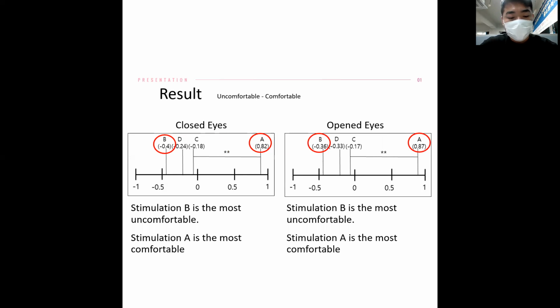It is the result of being uncomfortable and comfortable. In the closed eyes, stimulation B was the most uncomfortable and stimulation A was the most comfortable. There was a significant difference of 1% in the CA section. And in the opened eyes, also stimulation B was the most uncomfortable and stimulation A was the most comfortable. There was a significant difference of 1% in the CA section.